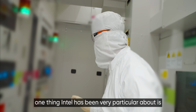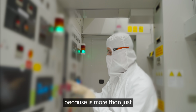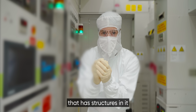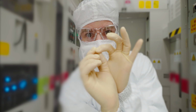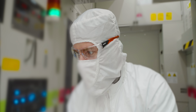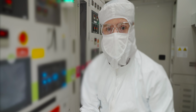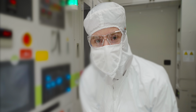One thing Intel's been very particular about is don't touch anything, because it's more than just not pressing the wrong button, but actually even just bumping these machines. When you're trying to build something that has structures on the size order of nanometers, that means the building blocks of that thing are sub-nanometer in some cases. So you cannot bump one of these machines while it's running. And in fact, they only build their fabs on particularly stable parts of the world where they don't have to worry about excess seismic activity.